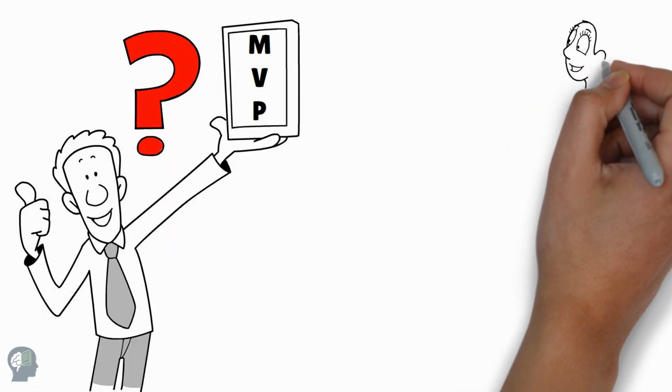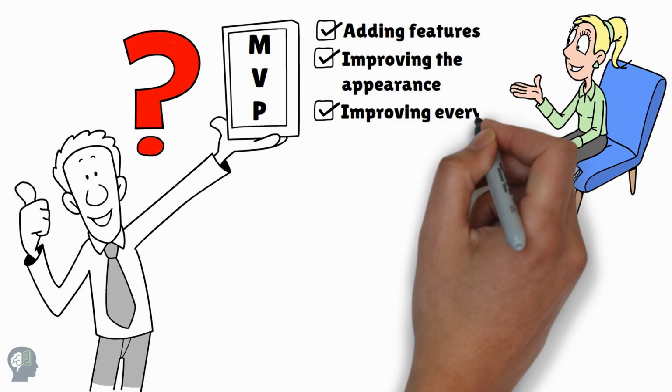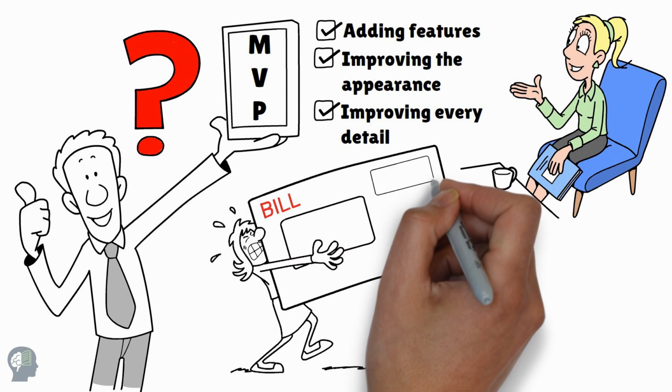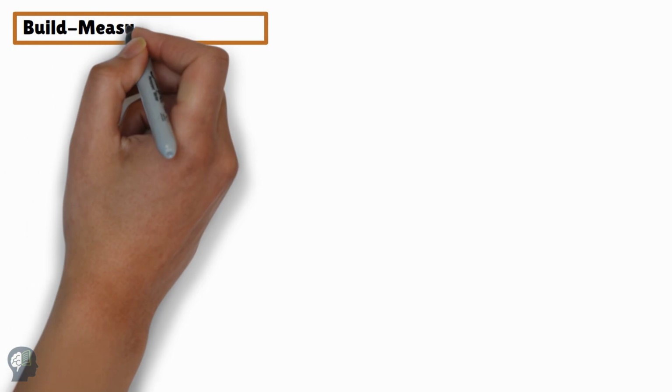Now what? Most people assume the next step is obvious. Keep adding more features, improving the appearance, and improving every detail. But here's the problem. If you are improving the wrong thing, you make a bad product even more expensive. This is where the build, measure, learn cycle comes in.